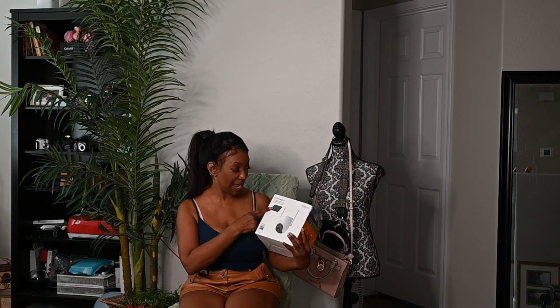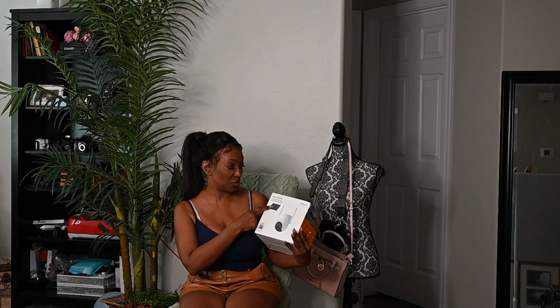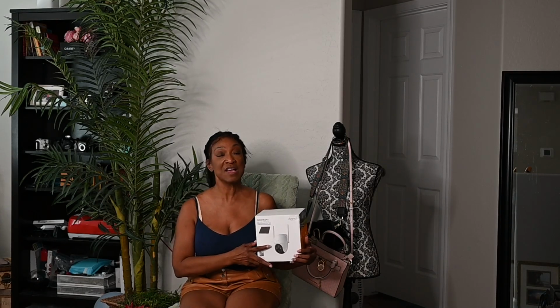It comes with a solar panel that you can put up outside, and it also comes with the cord where you can actually plug it into a wall. I chose to use the solar panel. I think it was super cool. This thing is awesome.